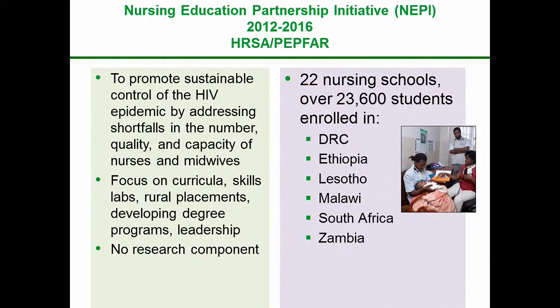Now, at the same time that we're doing MEPI, you might be aware of NEPI. So that's the Nursing Education Partnership Initiative that was done in parallel to MEPI. NIH was not involved with that. HRSA was managing it. And it was mostly for pre-service training for nurses, again, with the idea of addressing shortfalls in the number, quality, and capacity of nurses and midwives. It mostly focused on curriculum and skills development, and there was no research component, which we actually feel was a missed opportunity. It was administered through a coordinating center at Columbia, ICAP, and involved 22 nursing schools and about 23,000 nurses.